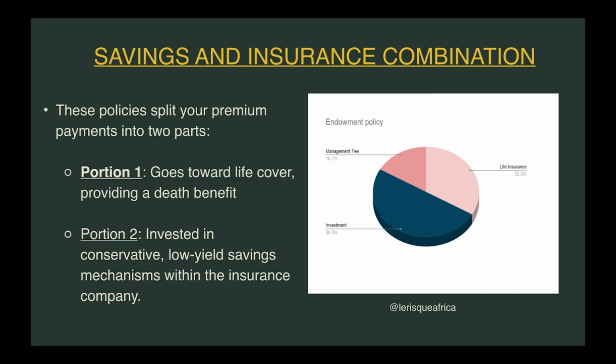Look at this pie chart so you can understand how exactly your premium is split when you put money towards an endowment policy. This is now in the back end: the part that goes towards the life cover, the part that goes towards the savings or investment, and the part that definitely goes towards the management fee. This is the way a lot of you have been going about it, but we've had to go through this so you can see the alternative ways of planning around it.